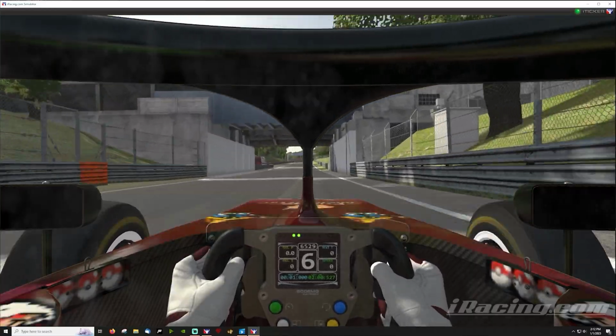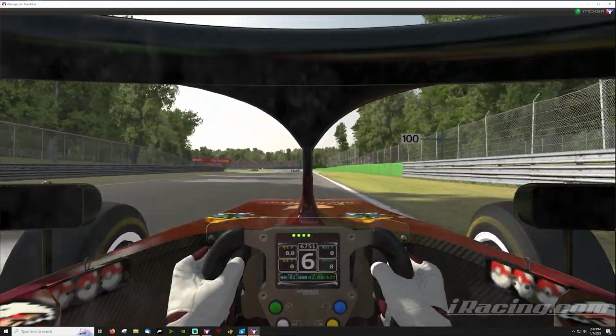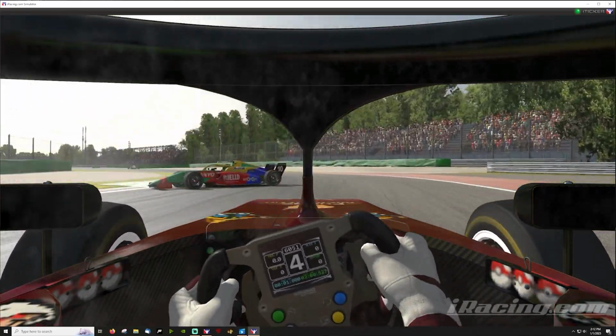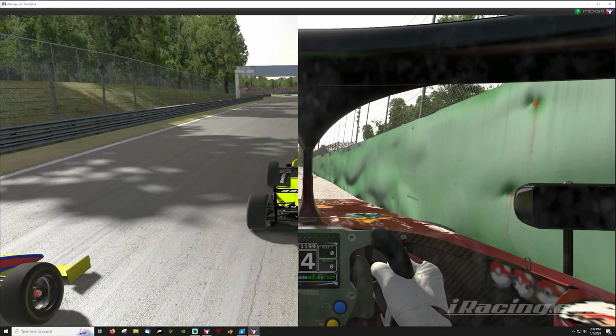Jordan Gabeski. Here he comes, and he comes in here. And we'll look from his view. And there's the number 10. He starts to bobble, but I think Jordan thinks he has it under control, and all of a sudden, oh man, there's just nowhere to go. And that's it. Jordan's out.